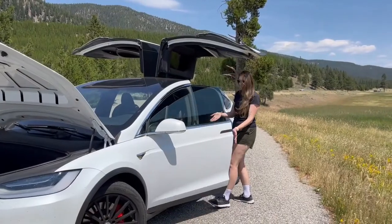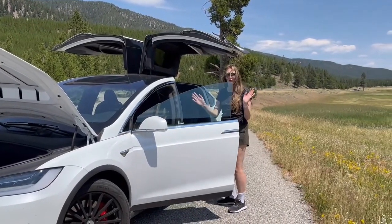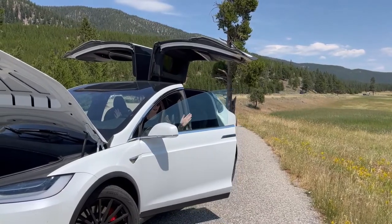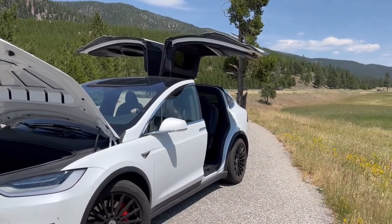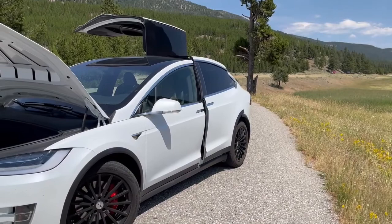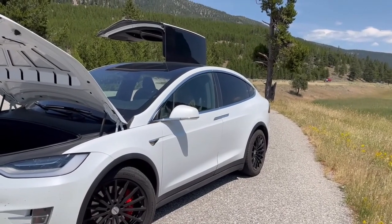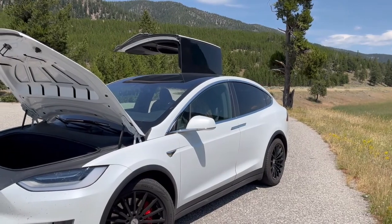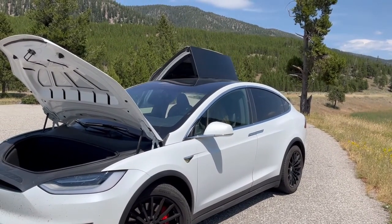All right, Cindy's got the door. Hey, it's a push button door. That's all right. And it closes touchless. Gotta love it. Okay, we'll say goodbye to that second door, I think. There it goes.